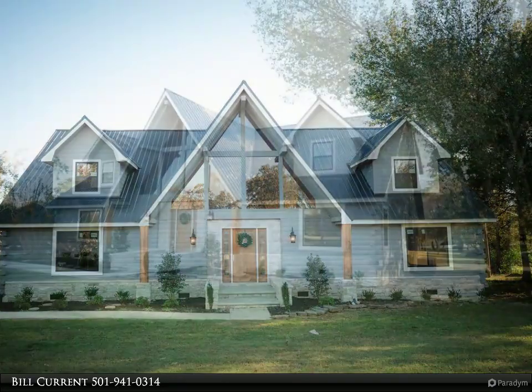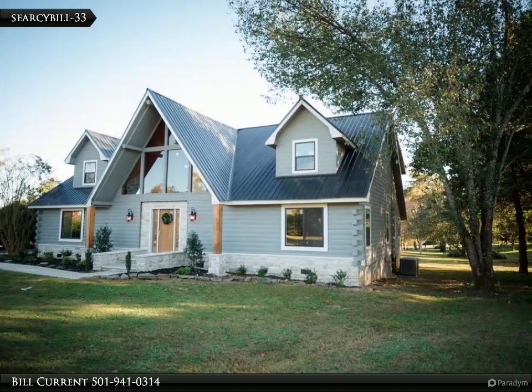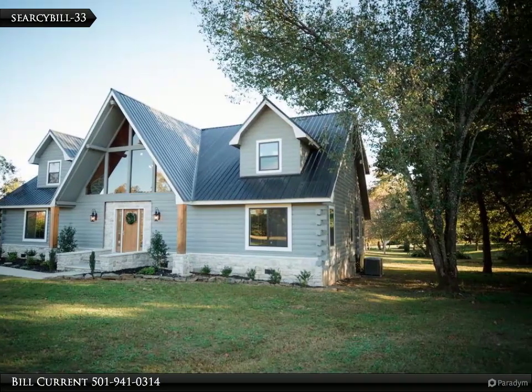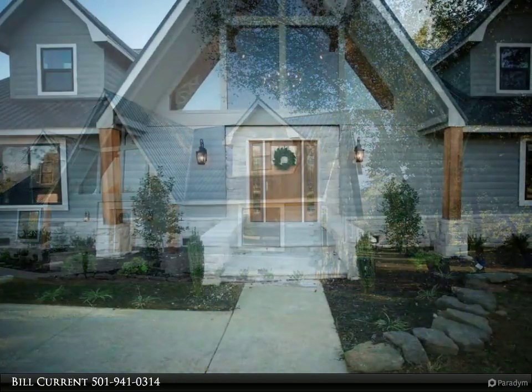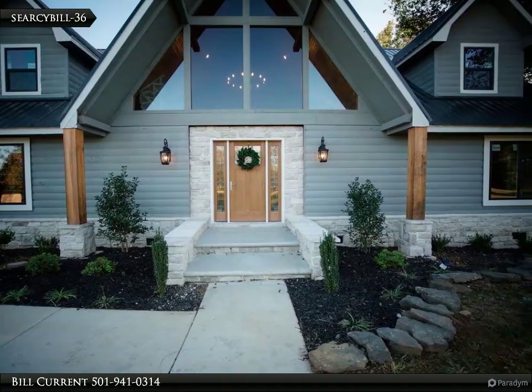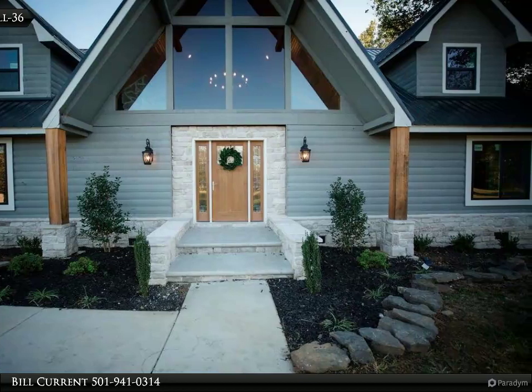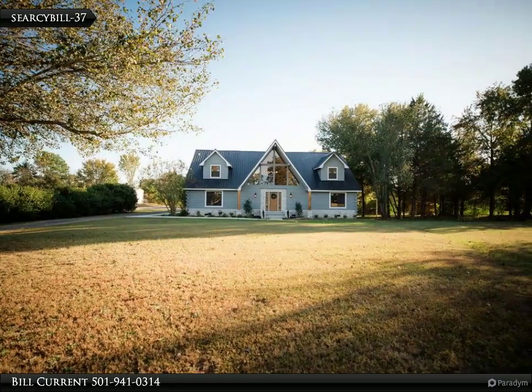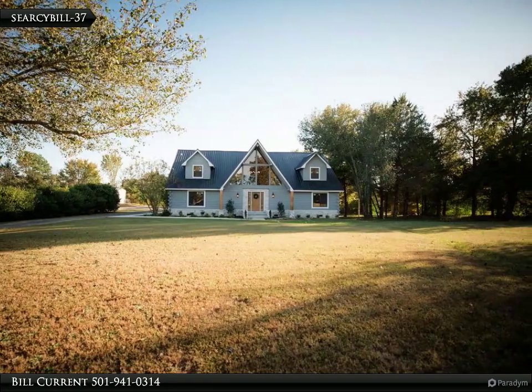Beautiful 5-bedroom 4-full-bath home located in one of Searcy's most desired areas. Has 3 bedrooms down and 2 up. Large laundry room and pantry next to the newly remodeled kitchen, which has an island and all new stainless steel appliances with a double oven and 5-burner cooktop. The kitchen and baths have new cabinets with granite counters and new faucets.